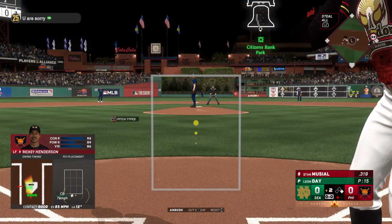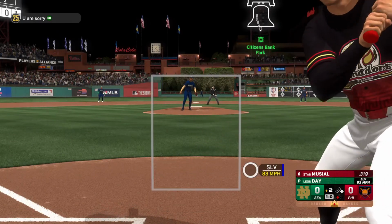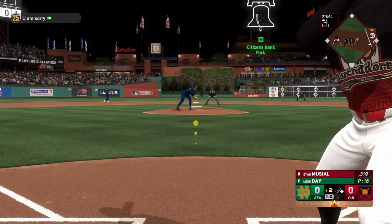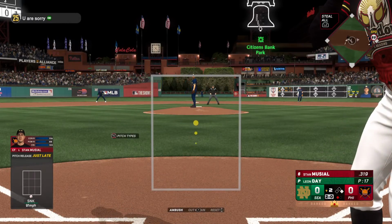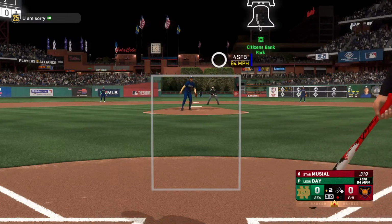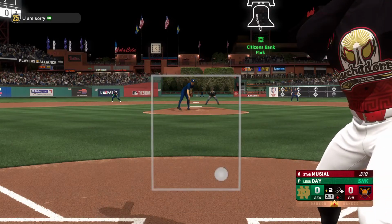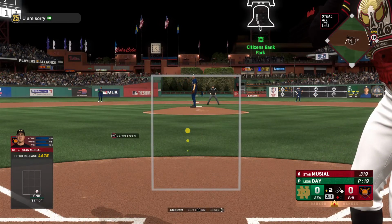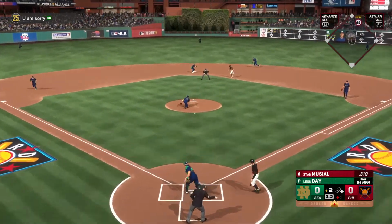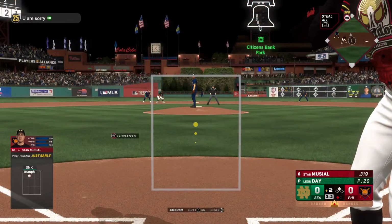And now the DH, Stan Musial. Check swing, missed, and he held the ball up. 1-0. That misses the zone. That's ball, and a count now 2-0. Upstairs. No, ball. That's through there for a strike. Ricky on the move. That's in for a strike. Safe at second, and he easily steals the bag.